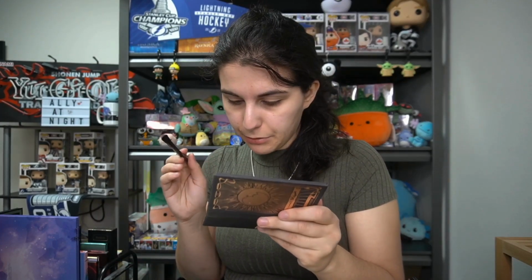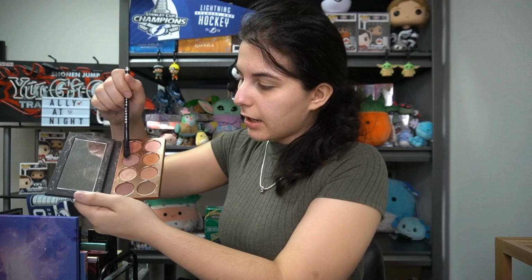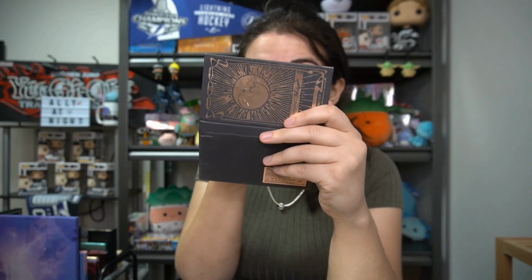All right, so the thumbnail's not relevant anymore. Oops. Pink pony here. This is my MAC X Pony Moon palette. So that's what we're gonna go in with because I want pinks. I guess I'll just do the normal look that I do with this one, which is this shade right here. I put it under and then I put these shimmers on top. So we're gonna go with that.